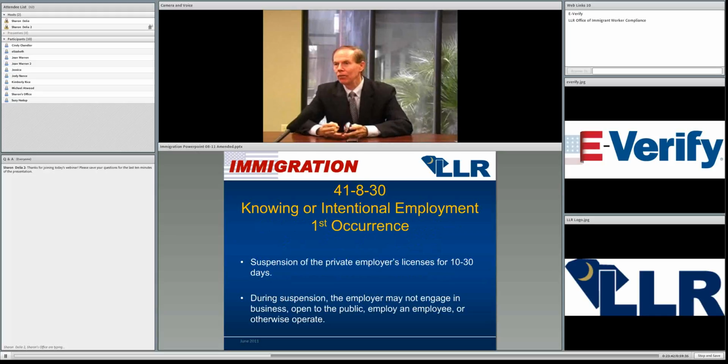forget about the warning period I talked about the first 6 months. Forget about a first bite at the apple and that you go on probation for a year. If you are found to be knowingly and intentionally employing an unauthorized worker, there's no warning, there's no probationary period. First time violation, we only get that first time warning or probation if you are found not to enroll in EVerify or knowingly intentionally employing an unauthorized worker.